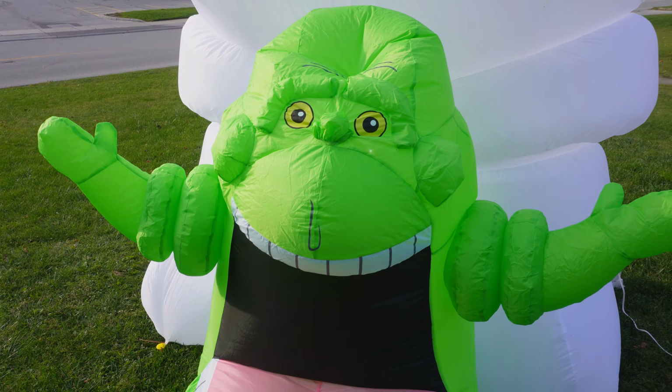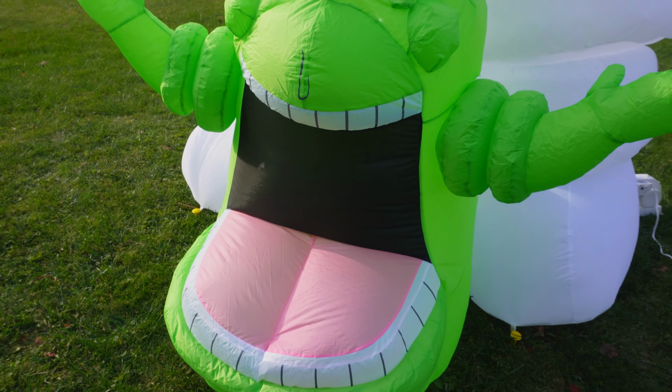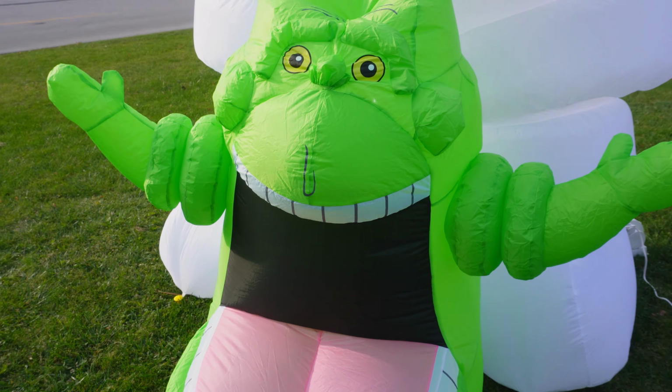But you know what, today we are not going to end it there, as I've got another Halloween inflatable to take a look at. This time, the brand new HalloweenCostumes.com exclusive 5-foot tall Slimer. And this one right now, as of this video's recording, it is in stock at a price point of only $99.99.